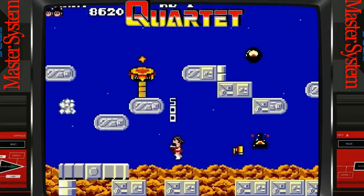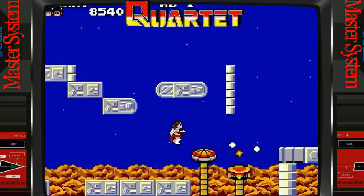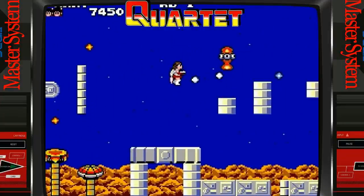The Master System version is really close to the arcade in every way apart from only being 2-player. This was one that my mate had and he would regularly bring it round and we would play for hours.